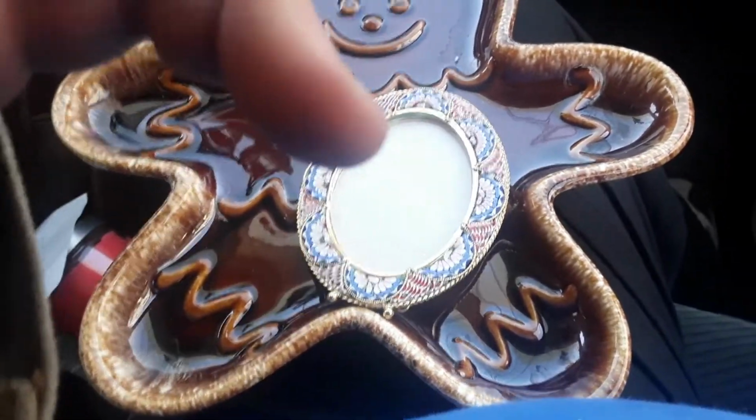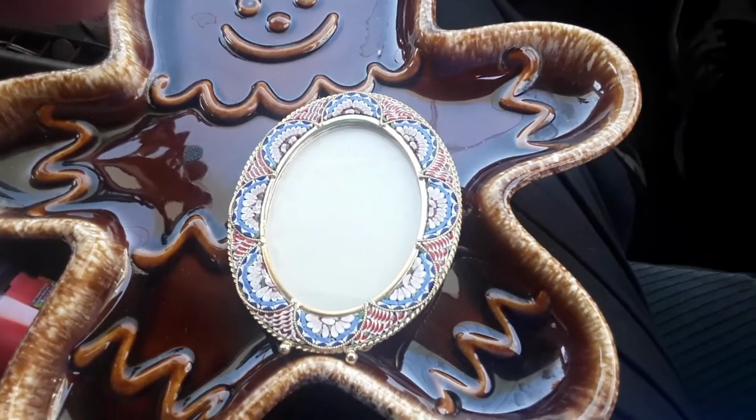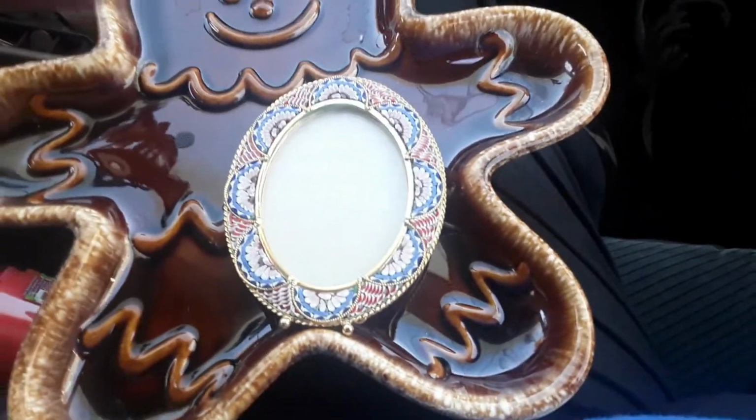So watch this kid. Okay, there you go. Yeah, he's going to walk right out front, just blindly meander, and like, all right.